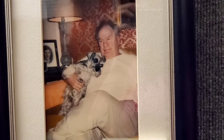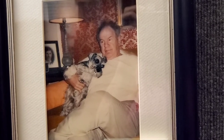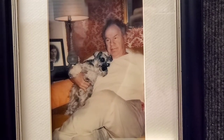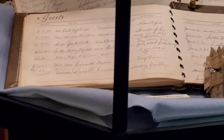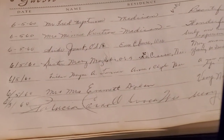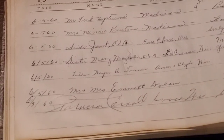And this is a picture of Alex and his little dog, Tinker. Oh, Tinker's so cute. And I guess this would have been the guest registration book back in the day. You can see some dates on here from like 1960. Wow.